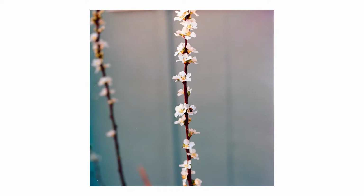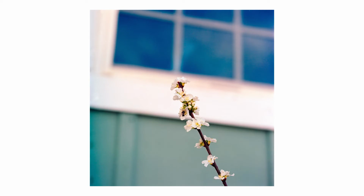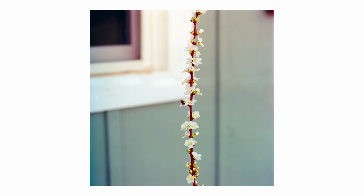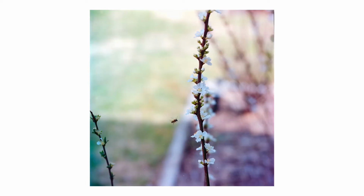The next few photos are fairly recent. I took them just this past week. I'd gotten to the studio and I noticed for the first time that the cherry blossoms had opened up. We had planted these cherries a few years ago, and year after year, spring after spring, we were waiting for the blossoms. And this year, for the first time, they showed up, and the honeybees were all over the place.